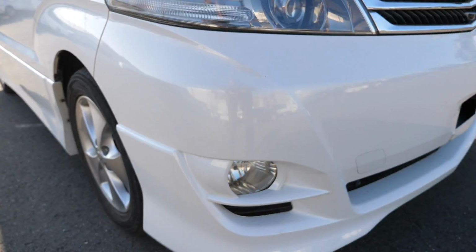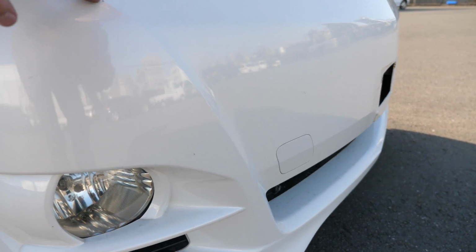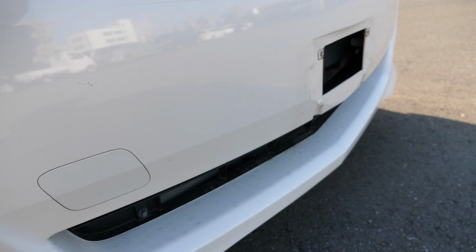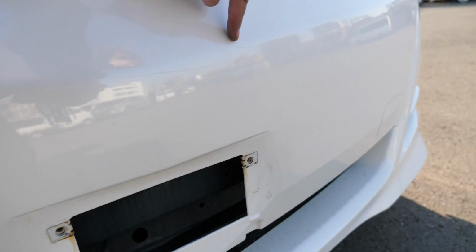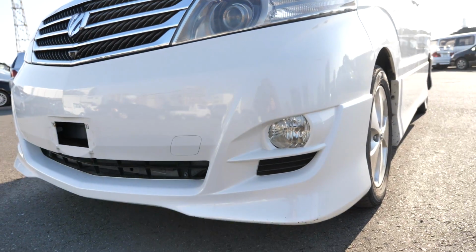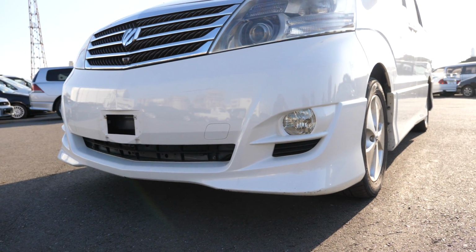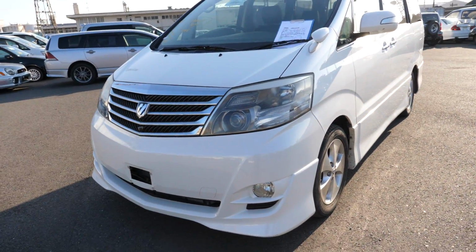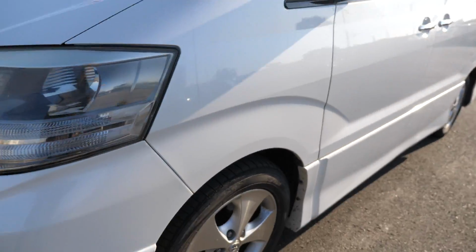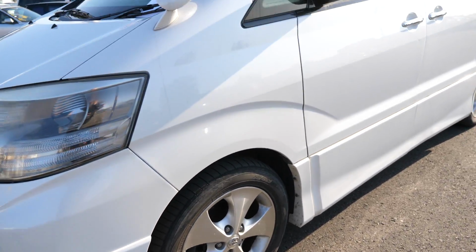The front bumper has this scratch here and a number of other lighter scratches. Rock chip here. There's a scratch along here. You may be able to polish these out because they're really shallow. And then some rock chips and small little chips along here. It has integrated fog lights, and the fog lights are kind of angry. Watch out, fog. Okay. Minivans with body kits are totally a Japanese thing, and I love it. Big wheels, people put Brembo brakes on these all the time. It's pretty funny, but it's cool.